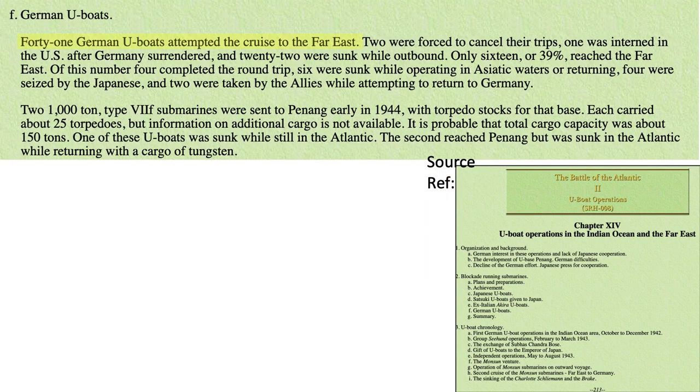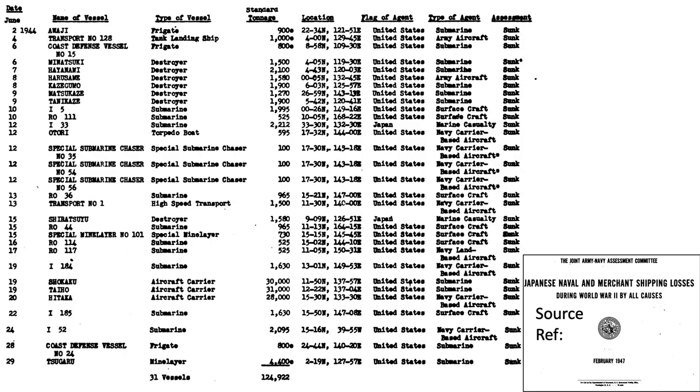The trip's peril also extended to German blockade runners. Of the 41 German U-boats sent to the Far East, only 4 completed the round trip. The loss of I-52 is registered in this table from a February 1947 document titled Japanese Naval and Merchant Shipping Losses During World War II by All Causes. I-52's sinking occurred on June 24, 1944, as highlighted in this row.